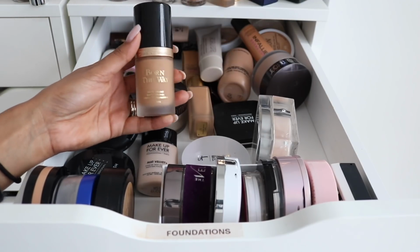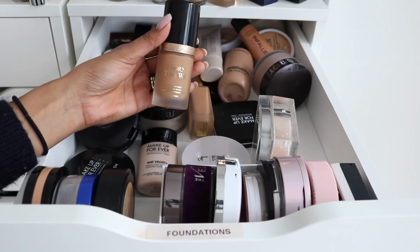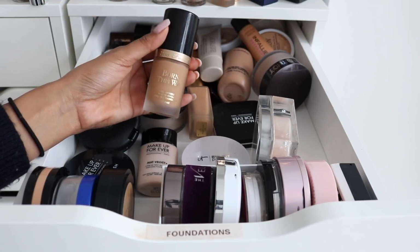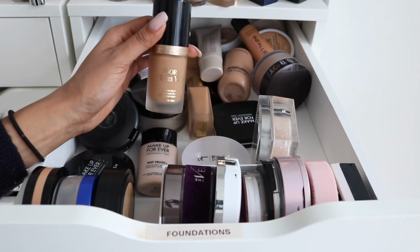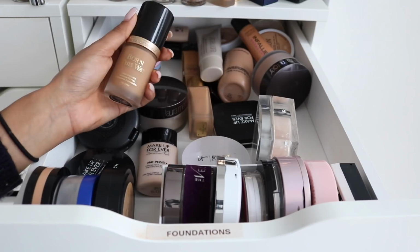Now, I really have tried to get myself to love this, but I feel like this is not my perfect match. Like it matches me, but it doesn't match me perfectly. So what I'm gonna do is actually try this out one last time. If I like this on my skin, then I'm gonna keep it. But again, if I don't like how it looks and if I don't find this to be my perfect match, I'm gonna get rid of this foundation.